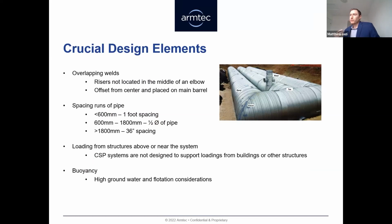Some crucial design elements to be aware of when designing these CSP systems, some things to look out for. First is that overlapping welds should never be done. For example, risers shouldn't be located in the middle of an elbow. This would result in an overlapping weld, which really weakens the structure from a manufacturing standpoint. Risers are generally best offset and are best placed on the barrel as opposed to the header. Next thing to consider is the proper spacing of the runs of pipes.